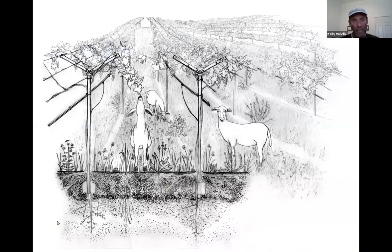And this is a rendering that a landscape architect did for us, who was doing an internship here, of what we wanted this to look like. And I was really happy that she said, "Do you want me to go below ground too?" And I said, "Yeah, that would be great. Let's show the whole thing, because we're managing a whole ecosystem here." And so that's what we're working towards.